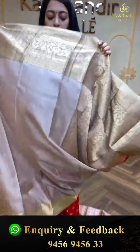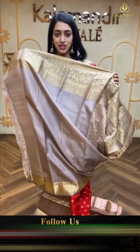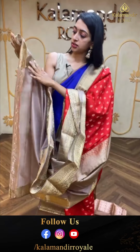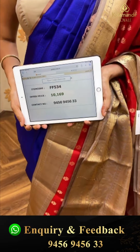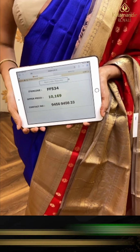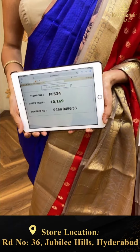Let me show you the beautiful blouse. This is the one. Contrast blouse. Blouse also has a very neat border with a very unique detailing. Coming to the details, item code is FF534 and today's offer price is 10,169 rupees.